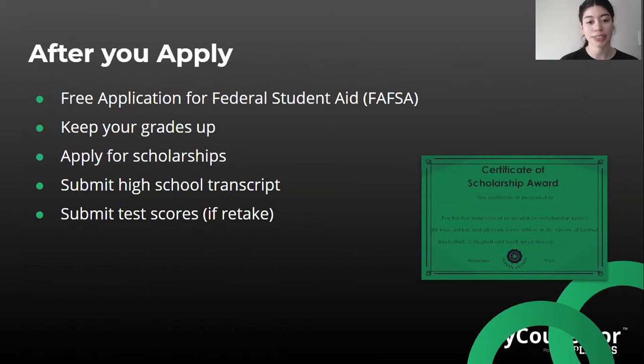Submit your high school transcript. As I mentioned before, universities take a look at your high school transcript, so please make sure you submit that. And also submit your test scores if you have retaken the SAT or the ACT. Usually you will be able to submit your test scores during December.